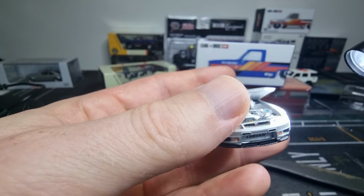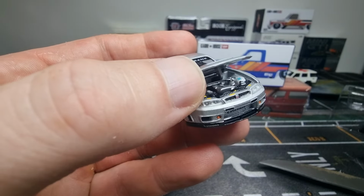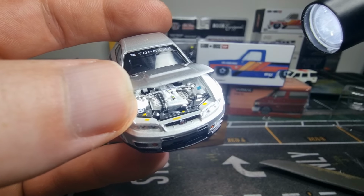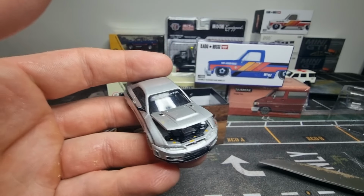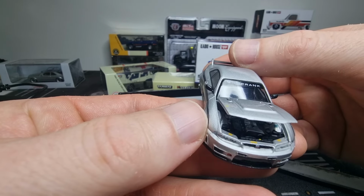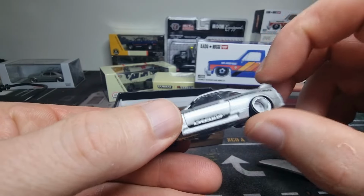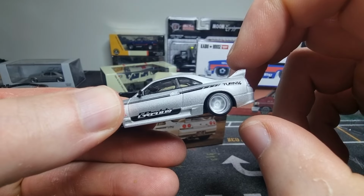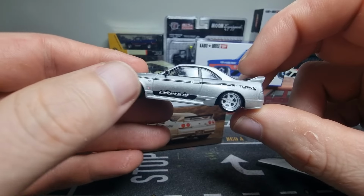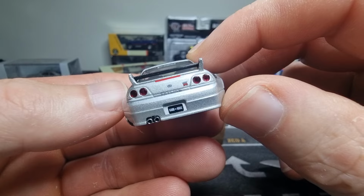Open up the hood a little bit more. Hope you can see it. There we go. Right hand steering. Very good rolling wheels. Also in the front, and we go to the back. Kaido House license plate.